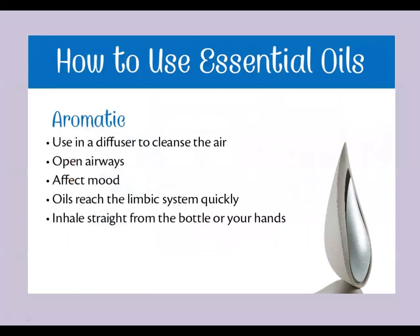So to use your oils in your air, you need to diffuse them, and it cleanses the air. It can open the airways, it'll affect your mood, and of course, it's a quick way to get them into your body. So it's just another way to freshen your home. There's a lot of oils designed specifically for your mood, and if you're looking for a boost of energy or anything like that, this is the way to get it the quickest, and obviously the added little benefit is the scent that it puts into your home.